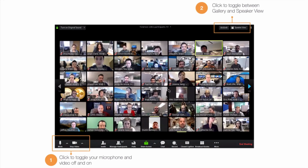You can toggle this view to a speaker view. In other words, if you're an attendee at this meeting and the principal was talking and I really wanted to focus on that principal, I could just click that speaker view button and that's all I'm going to see, right? I'll see a big picture of the principal talking away. So that's the nice thing about that.